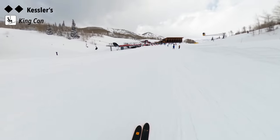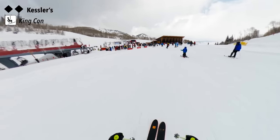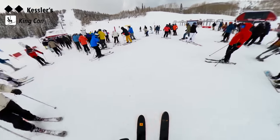And no line at Silver Lode either. That's pretty big. Thought for sure Silver would be packed. Oh, it's always a maze trying to get through here. Duck underneath.